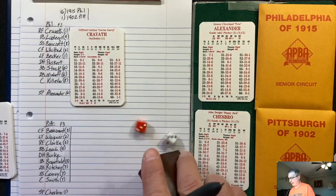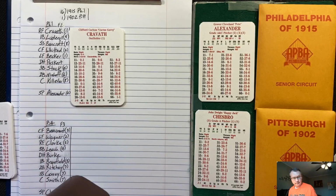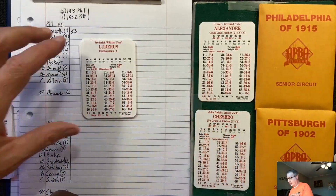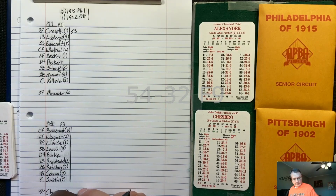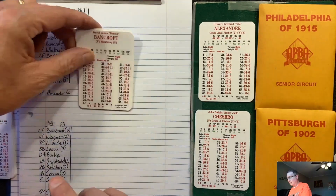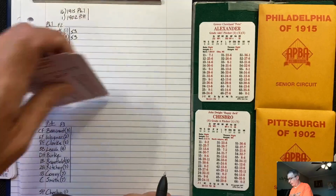So here we go. Cravath, 31 is a 9. And he's -2, so 9 on a 21 is going to be a ground out to third. 1 away. Runs could be at a premium in this one. Luderus, 53 is a 19. Or if that was a 52, wasn't it? I picked him up too quick. 27 is a ground out to third. So 2 away. Bancroft, 41 is a 24, and that's a ground out to short.